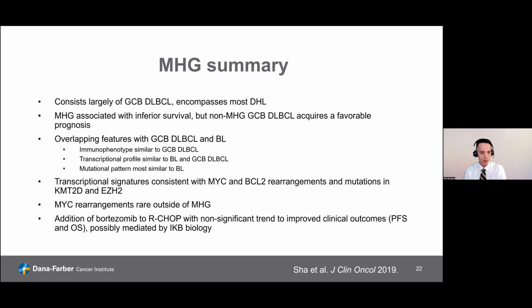And then again, this was from the REMoDL-B trial, and the addition of bortezomib had a non-significant trend to improve clinical outcomes in this group. But for reasons that we'll describe later, there may be potential reasons why this study was insufficiently sensitive for detecting a difference based on tumor biology with the addition of bortezomib.